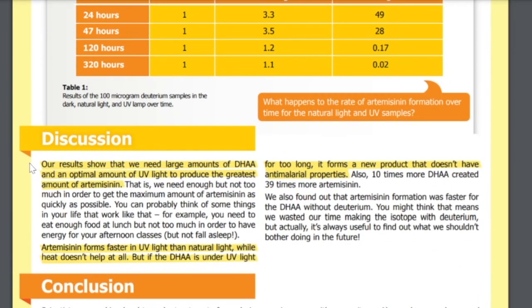Discussion. Our results show that we need large amounts of DHAA and an optimal amount of UV light to produce the greatest amount of artemisinin. That is, we need enough, but not too much, in order to get the maximum amount of artemisinin as quickly as possible. You can probably think of some things in your life that work like that. For example, you need to eat enough food at lunch, but not too much in order to have energy for your afternoon classes, but not fall asleep.